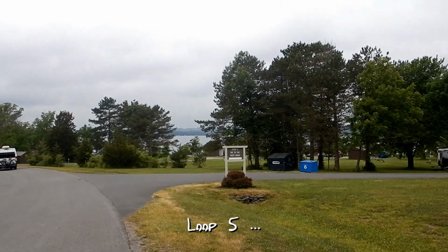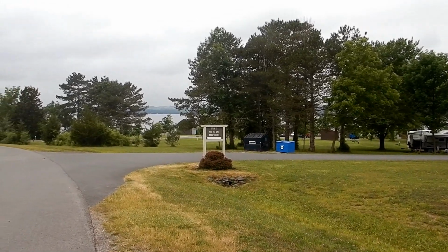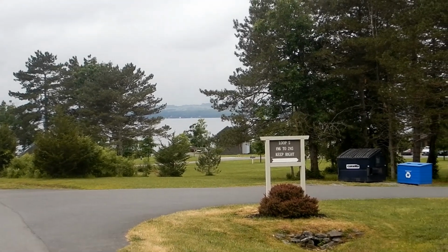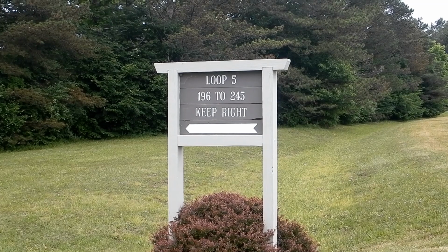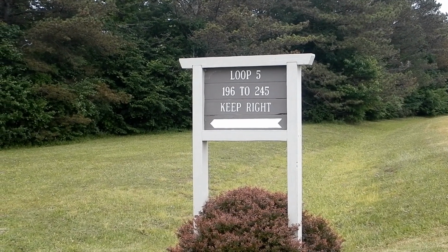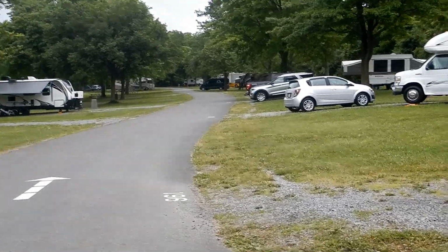This is loop 5. This is the only other loop I'm really going to show you, because the other ones are basically the same, but 5 is the only one that you sort of get a view of the lake. Loop 5 has the last of all the sites. It goes from 196 to 245. So it has about 50 sites, plus there's a lot of cabins back here too, so we'll take a look at those. So this is Loop 5.